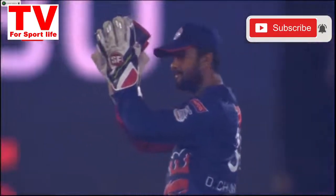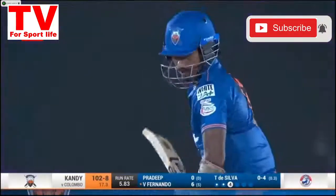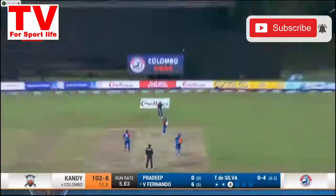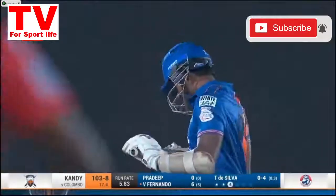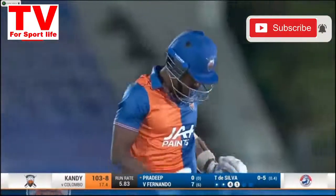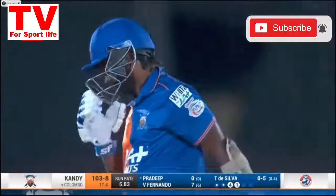No useful runs, but Candy Tuskers will be very disappointed. They won the toss. They decided to bat. The surface was very good. Forces this one. Doesn't time it. When we look at this tournament overall, this batting effort by Candy Tuskers, really the smallest effort we've seen so far by a team.